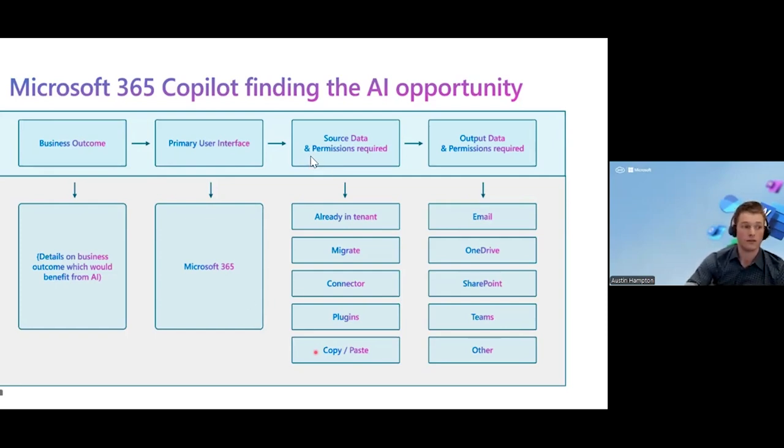Perfect. Now we move into what are the data sources and permissions required such that the primary users can achieve this business outcome. And so for my example, we're going to be talking about email data, Teams meeting transcript data, data that is in SharePoint, and then data that's in my CRM. All right. And so what data that I just listed is already in my tenant? That's going to be all the Microsoft stuff. The one thing that's not in Microsoft is our CRM data. So we're not going to likely migrate to Dynamics 365 Sales Enterprise as much as I'd love that. So we're going to have to look at, can we connect that data? And we can.